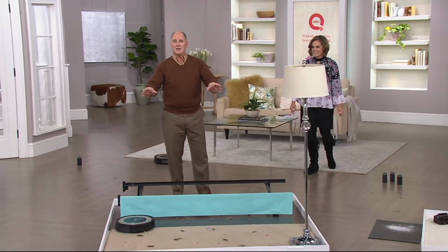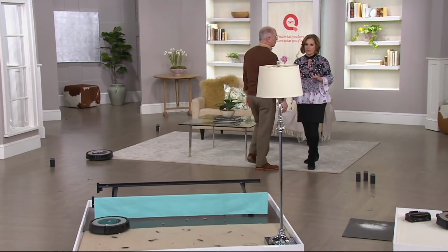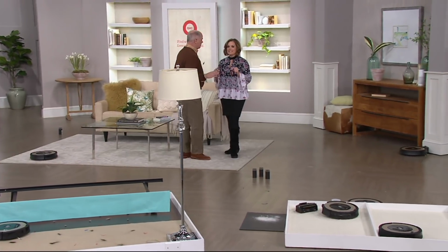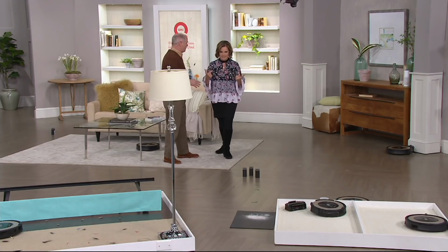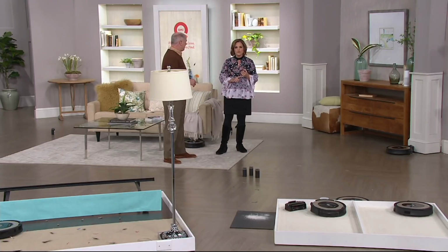Wait till you see it. It does it all. It's amazing. Yeah, and it's really neat. This is such a smart robot that it makes 60 decisions a second. Wait, say that again. It makes 60 decisions a second, which blows my mind. As you said, that's probably more than I make a second, right? Talk about multitasking. This is something that will transform how you clean your home.